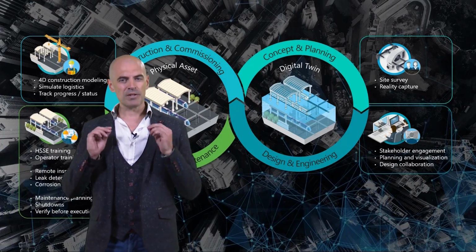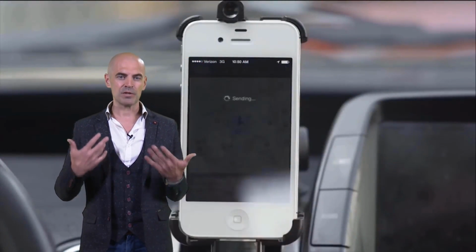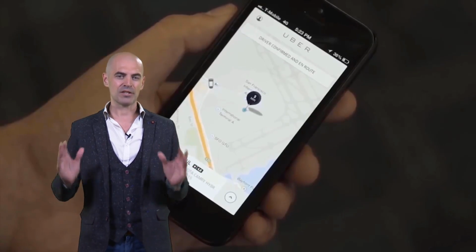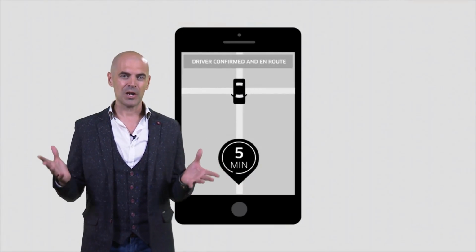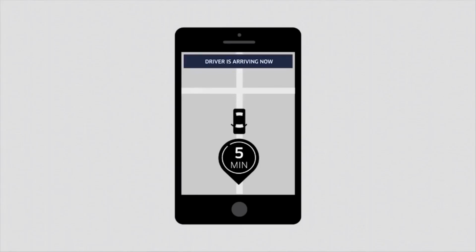For starters, I want you to think about the Uber app on your phone. It's easy to use, it provides real-time updates, and it gets you where you need to go. It's hassle-free, and the interface is easy to learn. The need to get from A to B never actually changed. What changed was the entire transactional experience. And when it comes to digital twins, we're taking a similar approach.